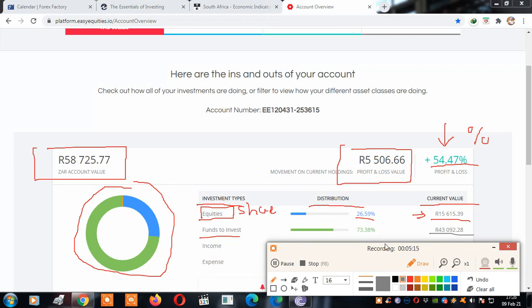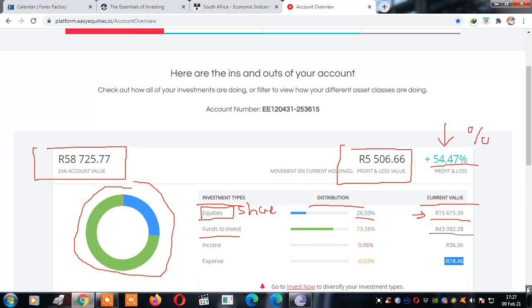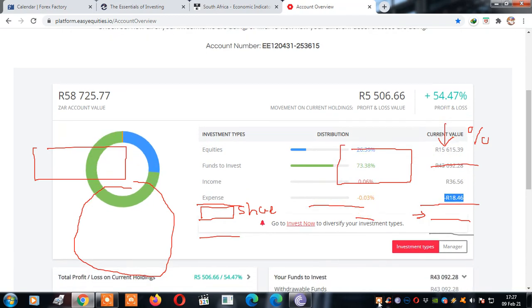So there we can see how she's constructed her portfolio. A huge amount is cash, and then the other amount that we see is invested in stocks, in the shares. Okay, and then we see the income there is the interest that she's gaining on the free cash per day, and then the minus 18 is the expense, the cash management. All right, let's quickly clear this.